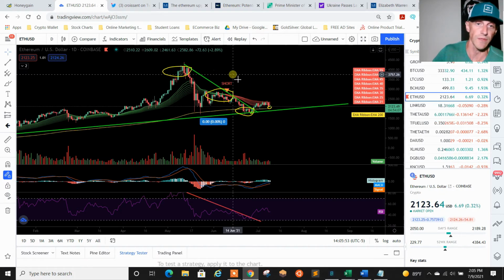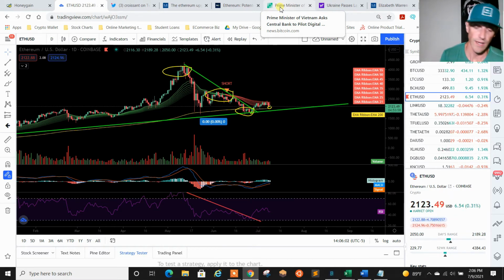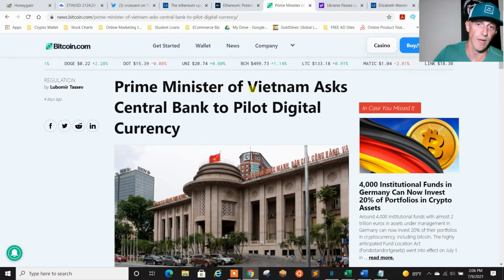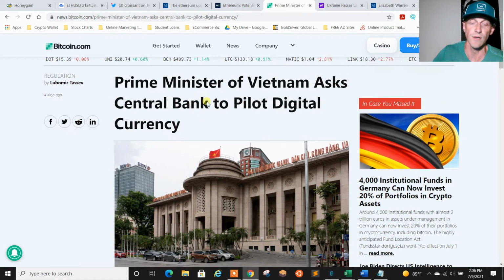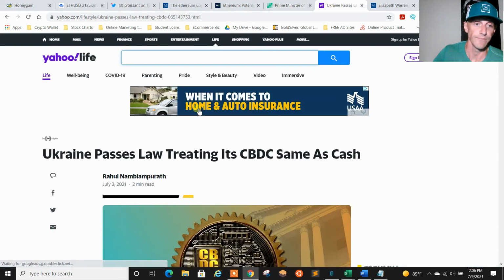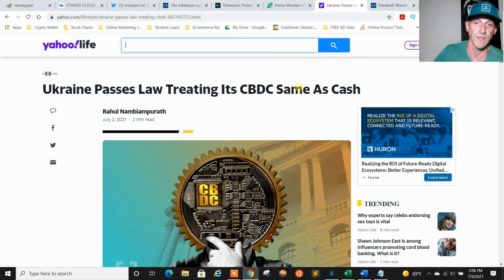Now, moving over from Ethereum real quick, I've got a lot to cover on central bank digital currencies because just over the last week, as you guys know, this market's moved so quick it's hard to keep up with everything. So I found some articles here on what other countries are doing right now for central bank digital currencies. Here we've got the Prime Minister of Vietnam asking central banks to pilot digital currencies. So there you go, there's Vietnam. You've got Ukraine, which passes a law for treating its CBDCs the same as cash.